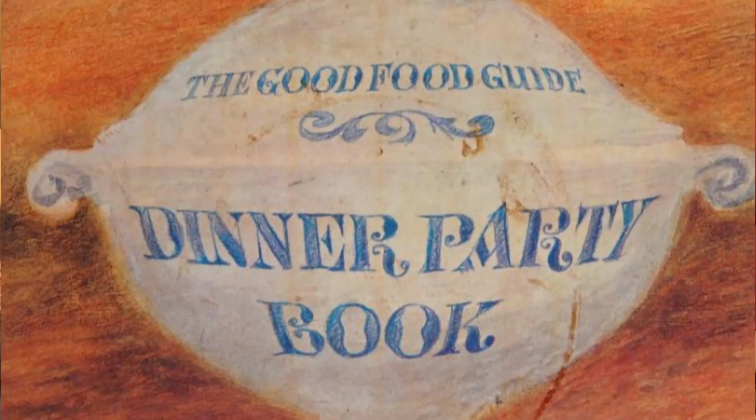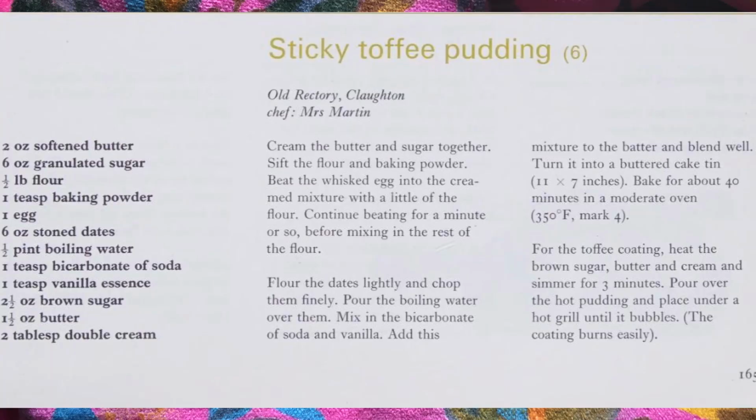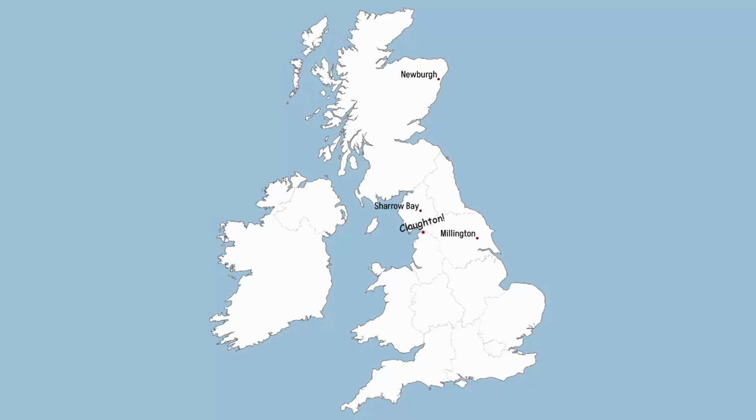The food writer Simon Hopkinson wrote in a 2008 Guardian article that he asked Francis Colson directly about the sticky toffee pudding's provenance, as they happened to be dining together. And Hopkinson had first encountered the recipe in the 1971 Good Food Guide Dinner Party Cookbook, which attributed the recipe to a Mrs. Martin of the Old Rectory Hotel in Claughton, Lancashire.